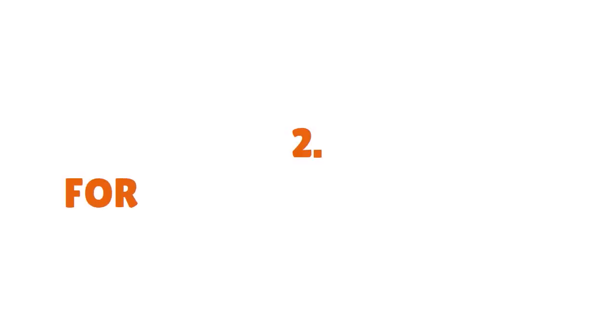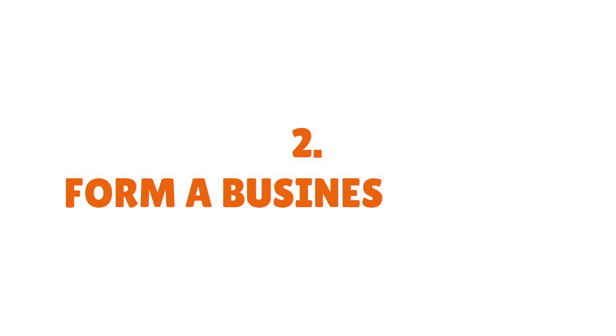The second thing you want to do here is to form a business entity. So basically, once you pick a name and contact information and you have everything set up, you need to form it officially now. Again, as I said before, when we talk about forming a business entity, we're talking about something that happens at the state level. You do not have to file anything with the IRS. You do things legally at the state level, and then you inform the IRS.